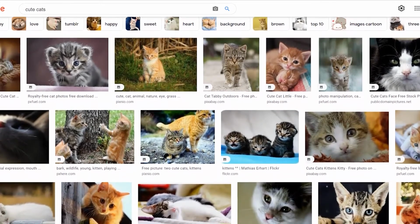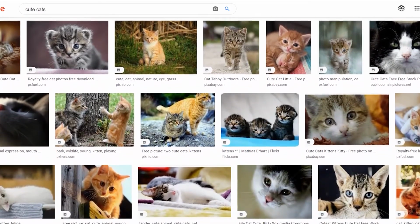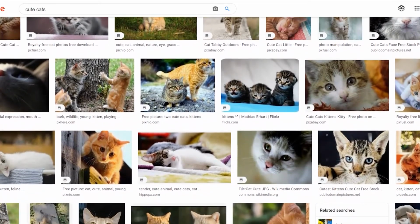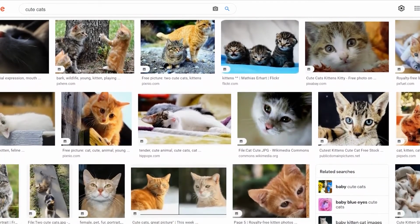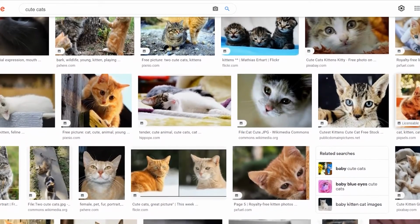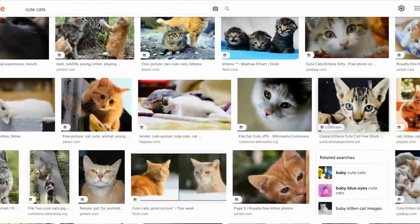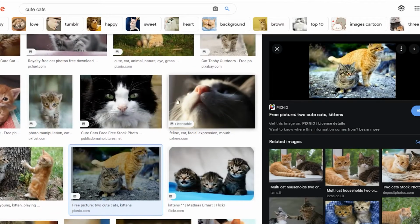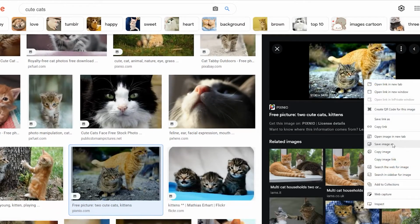You will be taken down for copyright infringement if you use the photos you downloaded previously. However, you can now use any of these in any way you want. From there, all you have to do is find a nice looking photo, try to pick the best one out of all of them, and then click on it, right-click, and select Save Image to save it to your computer.